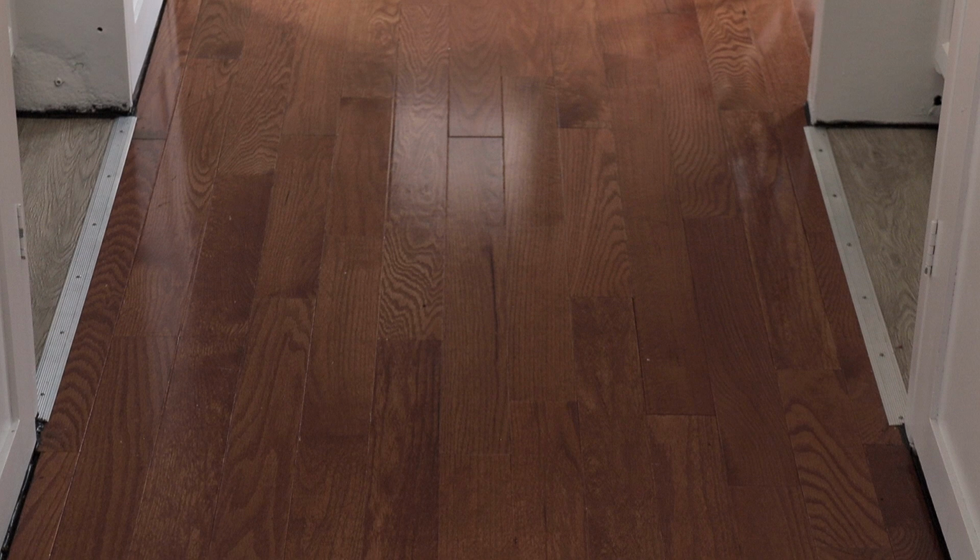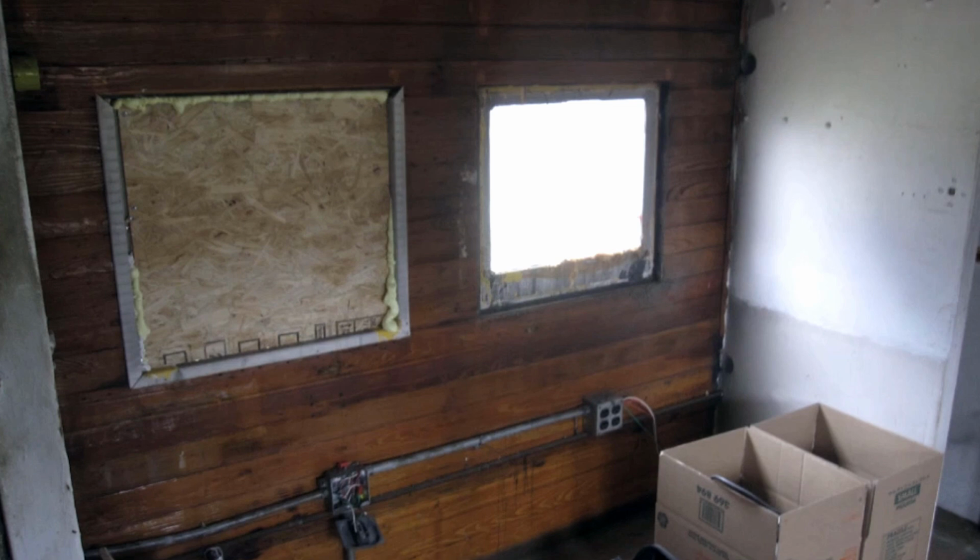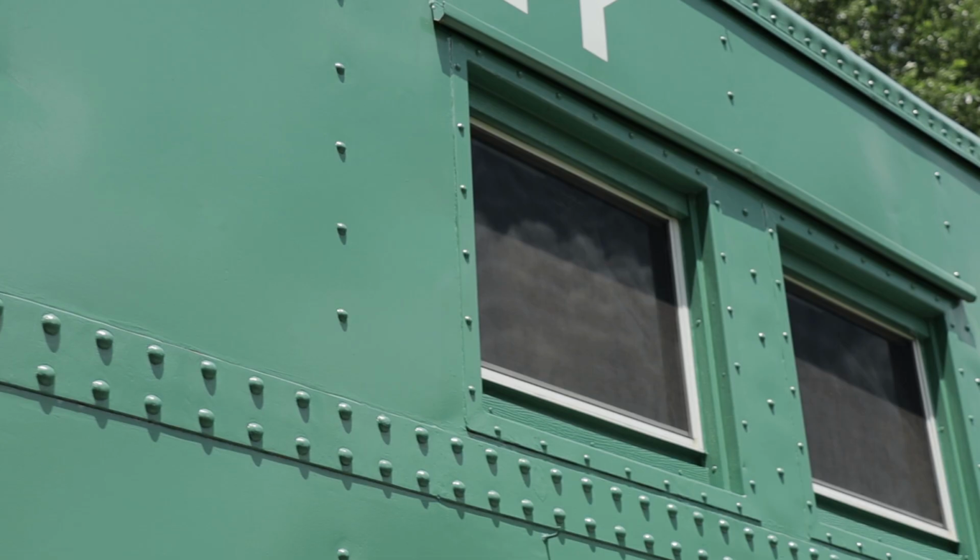It was better to just remove the whole floor and start over. Every window in this caboose, except for the one in the end door, has been replaced. The side windows all had to be replaced. They were made out of wood. They were rotten. The end windows all had to be made, and they were made out of vinyl.